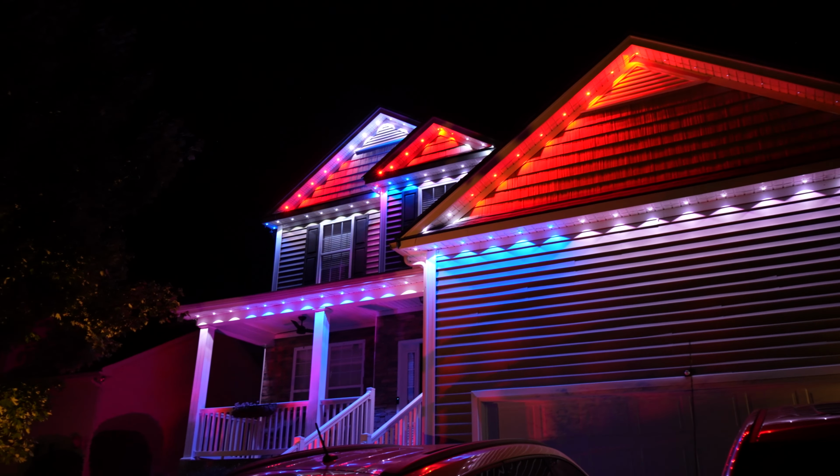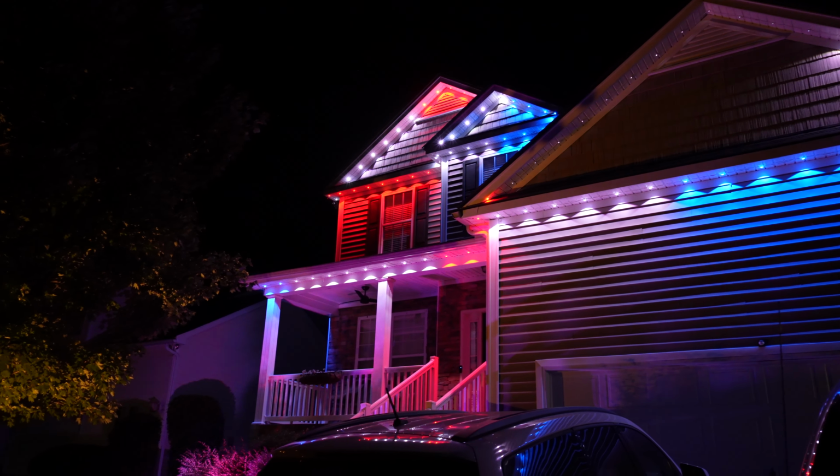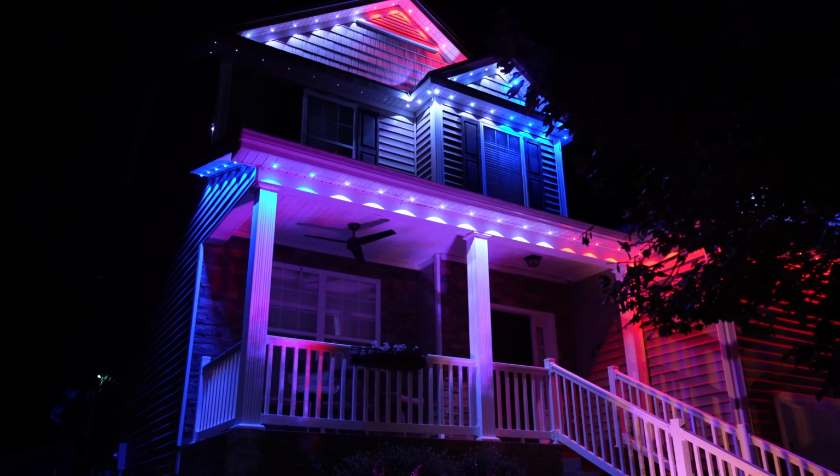As mentioned, I already had the permanent outdoor lights around the entire roof line out there. They're still working great, so I didn't want to mess with those, but I do want to update some of the lighting around the ground.